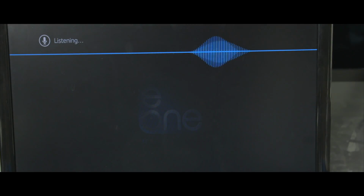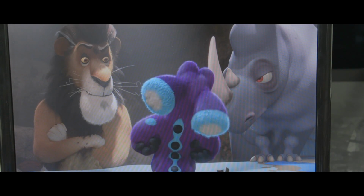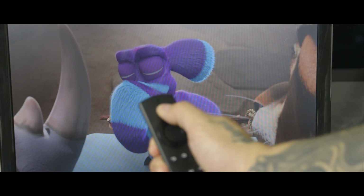You can't hear what I'm saying, but I'm pretty much saying fast forward to 10 minutes. Or fast forward 10 minutes. So that's pretty fast. It did it pretty much instantly. And now I'm just going to hit the button and hold it and say start over. And these are the general commands that I would use with the Siri remote.